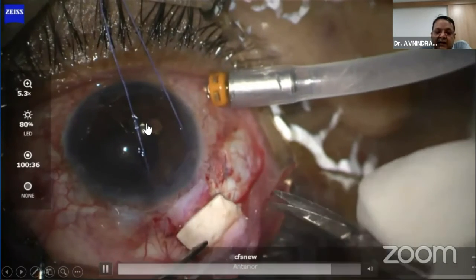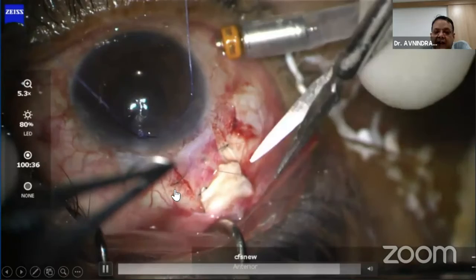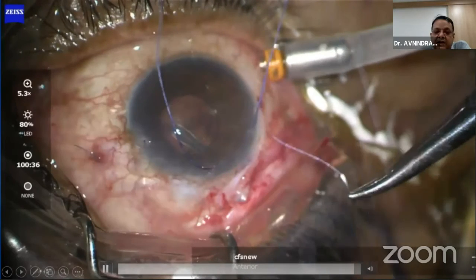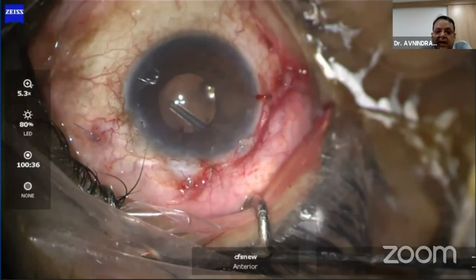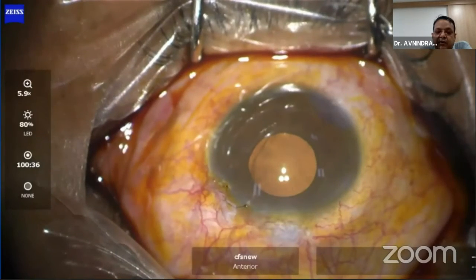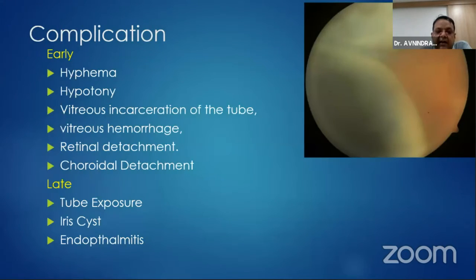Once the tube is placed, we suture the flap, and in all our cases, we are putting a sterile patch graft on the exposed part of the tube, because in initial cases we had incidents of tube exposure, and then the conjunctiva is closed. You can see a well-centered tube, and this patient actually had 6/36 vision. After surgery, it improved to 6/12 vision, and the pressures are maintained nicely.